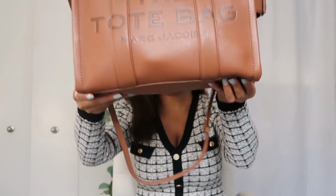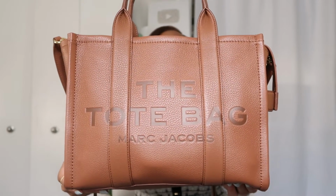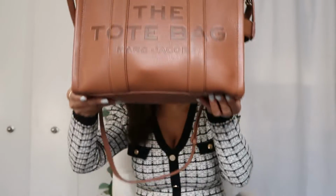I love my tote. Now her bag is a little different than mine. I have the Marc Jacobs tote bag small. She had the mini, but it is the same color. It's the cognac color, and it's small, but it's like regular purse size. It's not tiny in any capacity.